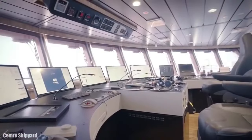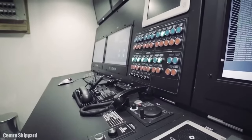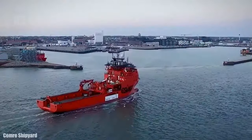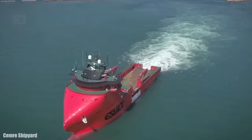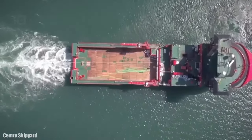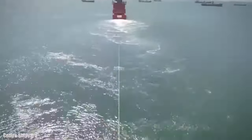She measures 81 meters long by 17 meters wide and has a draft of 6.5 meters. She has a gross tonnage of 4,000 tons and has space for a total of 49 people. She has two engines with 8,700 horsepower in total, can reach a maximum speed of 15 knots, and has a bollard pull capacity of over 100 tons.